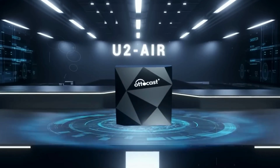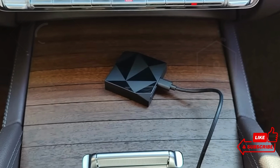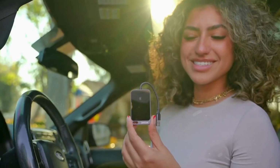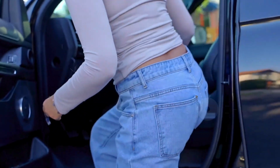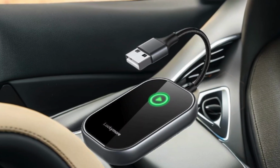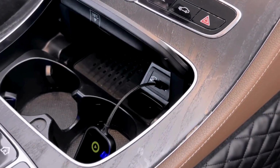Hey there. Are you ready to revolutionize your driving experience? Today, I'm going to show you the world's top 5 best Apple CarPlay wireless adapters. Whether you're commuting, road tripping, or simply running errands, these adapters will enhance your car's capabilities with seamless connectivity and convenience. Imagine accessing your favorite apps, navigating effortlessly, and staying connected hands-free, all wirelessly. From compatibility to ease of use, I'll guide you through the features that make these adapters stand out.